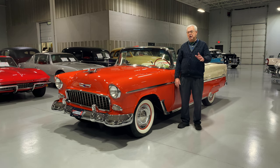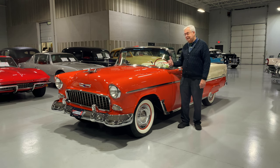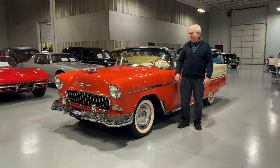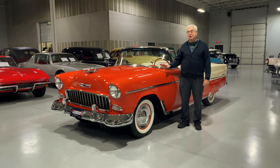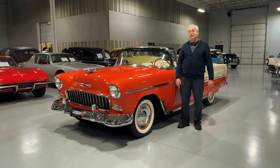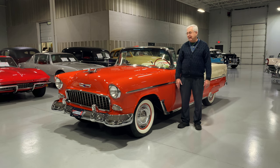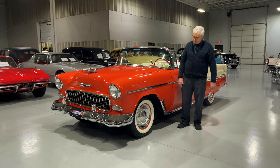And a lot of people said, oh, I don't need power steering for that. I've got a steering wheel as big as a Mack truck and I can handle any of them. But when you have a collector car, it's one of those little extras that really makes it fun to drive, and easier to park, easier in many, many ways. So take a look at this absolutely beautiful car.